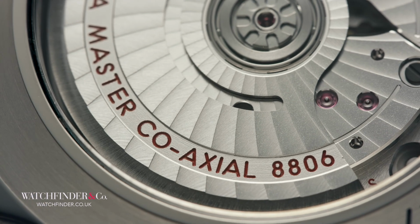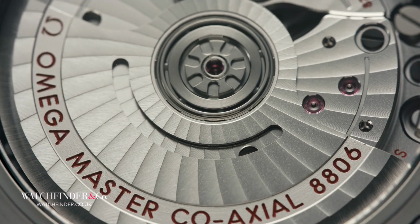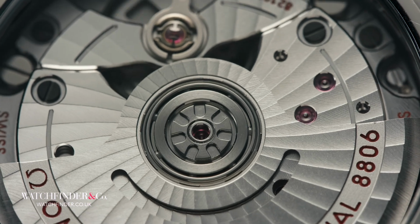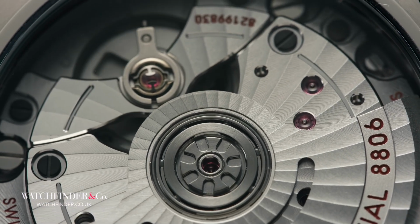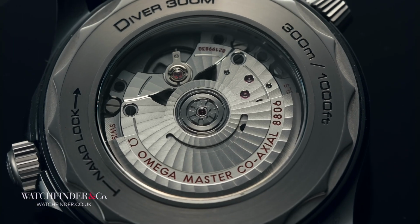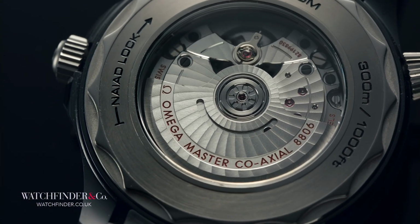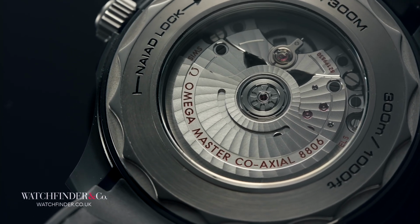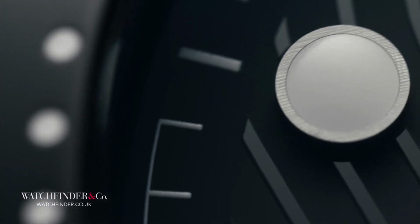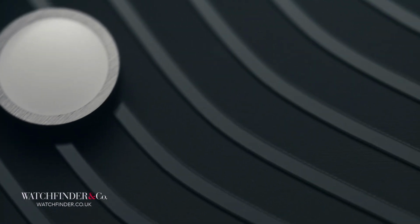The caliber 8806 in this Seamaster doesn't offer Audemars Piguet levels of finishing, but it's nicely decorated, nicely specced, carries the theme with the black balance wheel, and you can actually see it. If the aesthetics of your watch are important to you, and with a luxury sports watch that's likely to be pretty high on the list, it's an easy win for Omega. When you factor in the 3.5 times price difference, the Omega really looks like the better option.